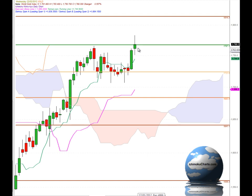We have a spinning top type candle, which is a candle of indecision, and that has set this market up for a potential change of trend. We highlighted the resistance at the 1767 level, and the market has just closed at that level. We did see the market trade above that level, and we have a large shadow on the top of the candle representing the buyers losing commitment, so that's a very important level, the 1767 level, for tomorrow's trading if this trend is going to continue.